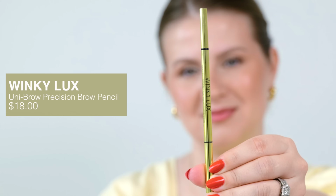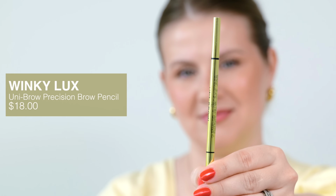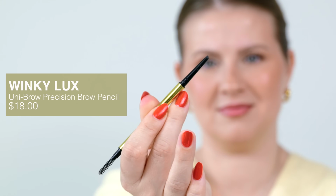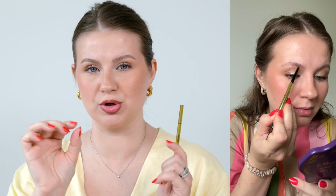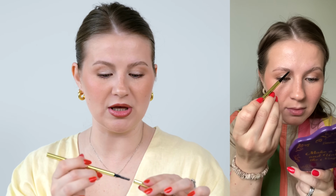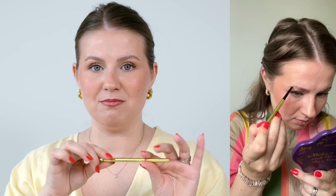This Winky Uni Brow Precision Pencil is definitely hands down my most repurchased brow pencil from every price point. It's phenomenal color. I like that it is a very true neutral brown. Depending on how much pressure you apply, you can fill these if you have very dark brow hairs or really light brow hairs as well. And I do like the shape. It has a nice spoolie, but again, the formula pairs well with so many different other brow products.